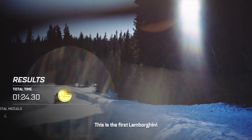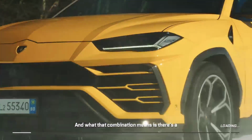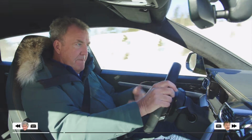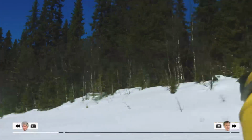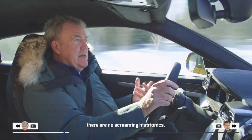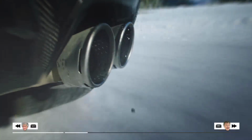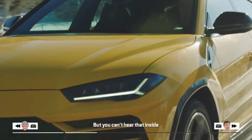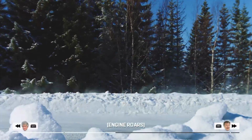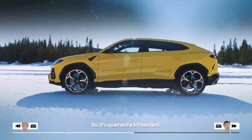This is the first Lamborghini to use turbocharging and the first to have an automatic gearbox. And what that combination means is there's a very slight and rather un-Lamborghini-ish gap between putting your foot down and it getting going. And when it does get going, there are no screaming histrionics. Sure, there's a bit of popping and banging from the back. But you can't hear that inside, where everything is muted and refined. I can see the Pope in one of these. So, it's quiet and a bit hesitant.